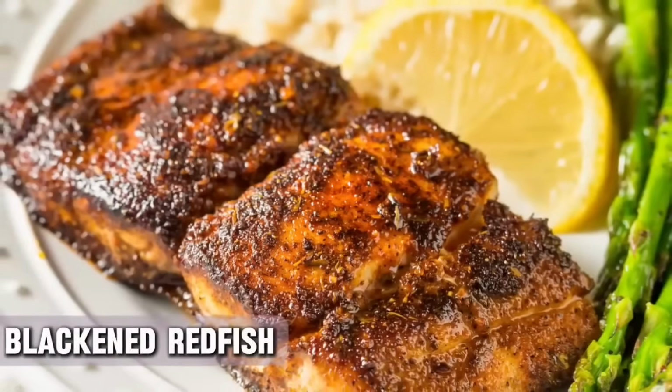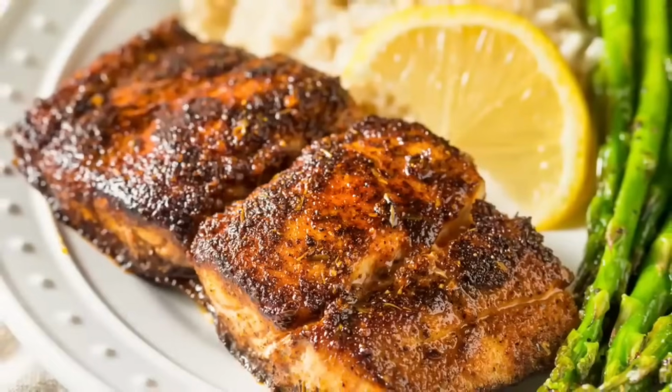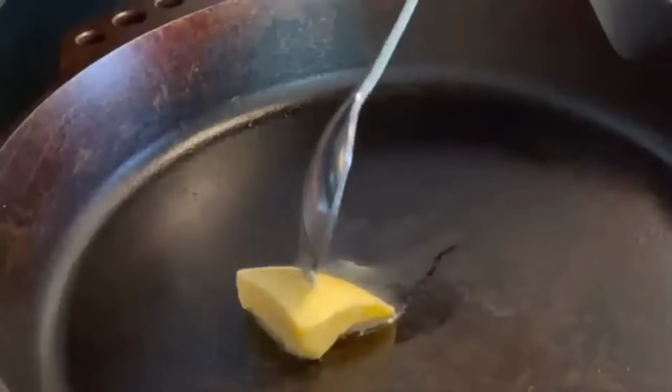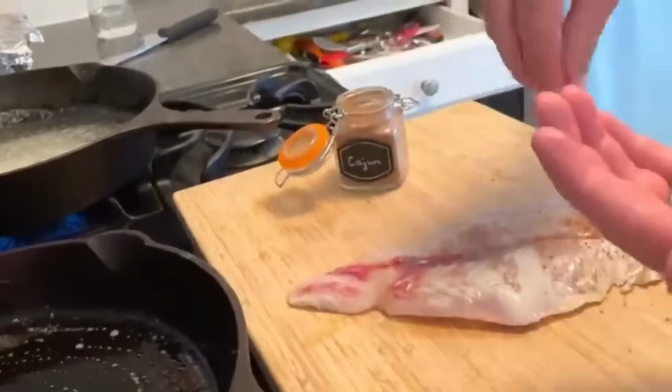Blackened redfish made waves in the 1980s thanks to Chef Paul Prudhomme's magic in the kitchen. This dish is a fiery delight, featuring a fillet of redfish seasoned with a robust blend of Cajun spices, then seared to crispy perfection in a screaming hot skillet.